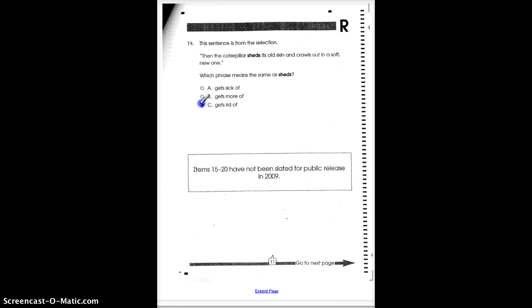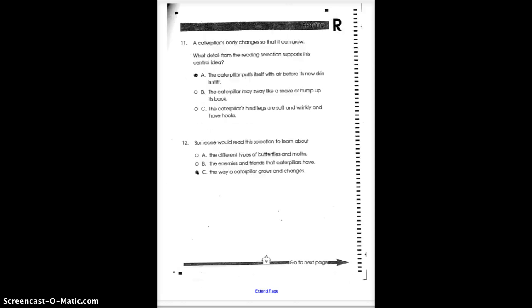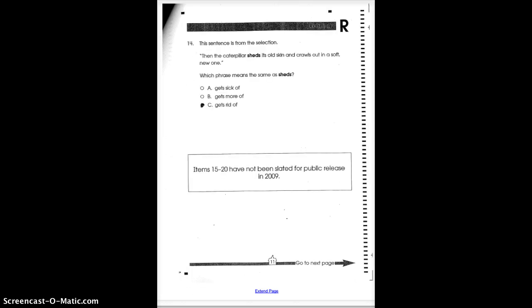This is a bolded word, so I'm going to check back also and see if it's in my word bank to double check. Let's take a look really quickly. I'm not sure if it's there or not. And it's not, but based on our schema and trying each of those definitions in the sentence, we can make a good guess that that's the correct answer.